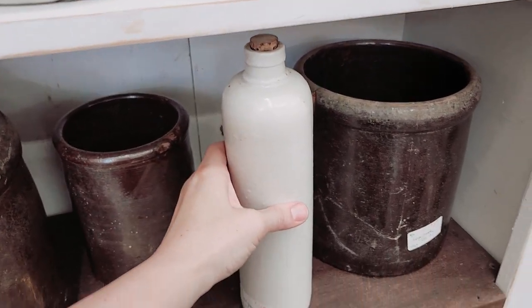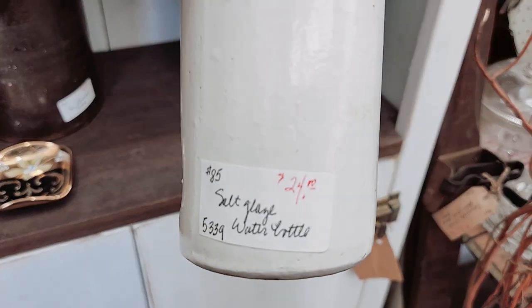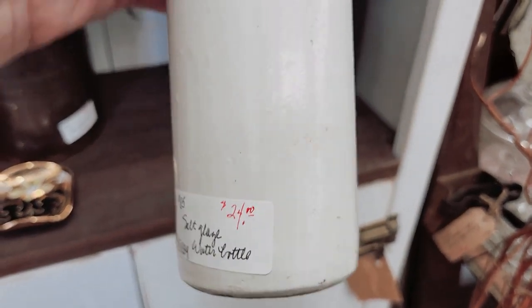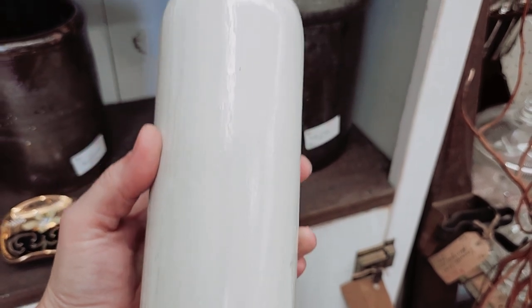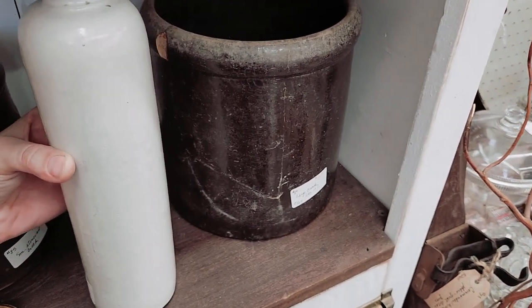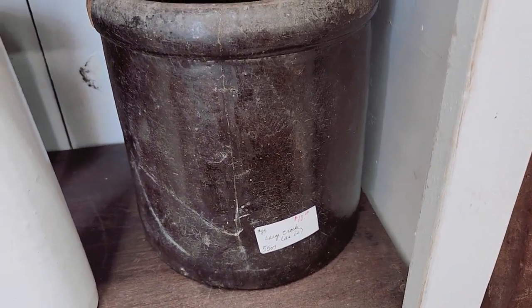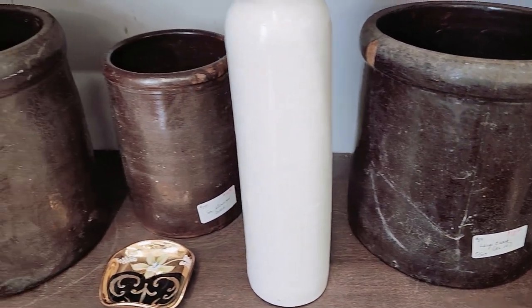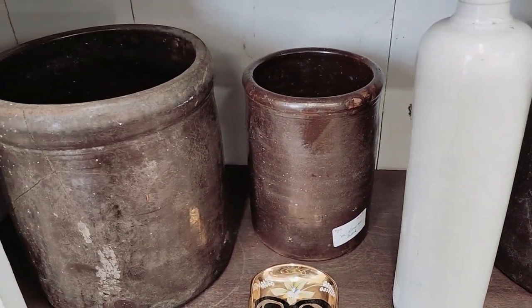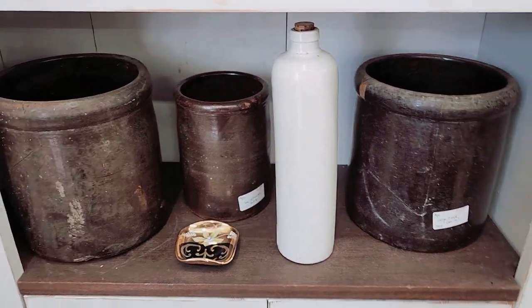And then this that I'm picking up right now is my favorite piece that I saw today. It's a salt glazed water bottle. She was asking $24, which is probably fair, and I would definitely have to keep it at that price. I wouldn't be able to upsell it probably more than that, even though I actually haven't checked eBay to price compare. So maybe I could have sold it for more. That was just one of my favorite pieces. I loved the color and the finish of that salt glaze. I don't know why, but I was very into that.